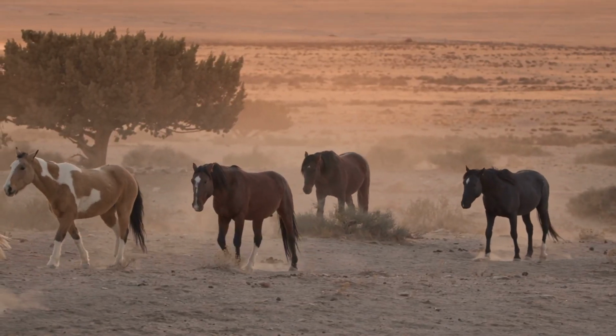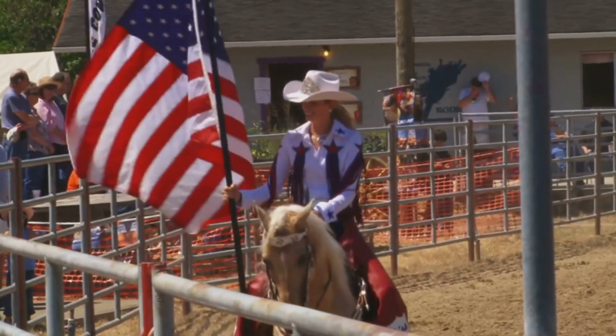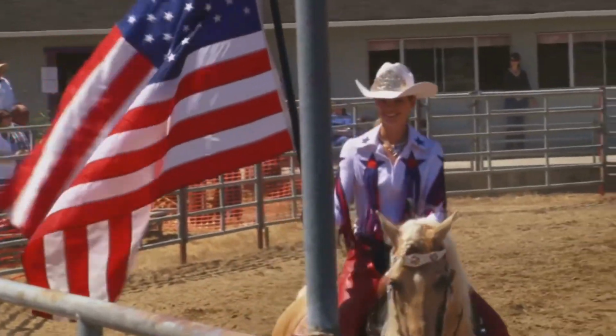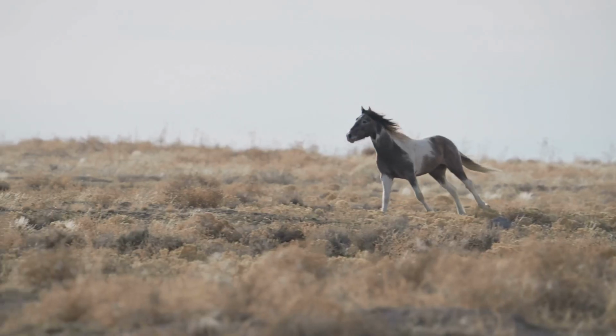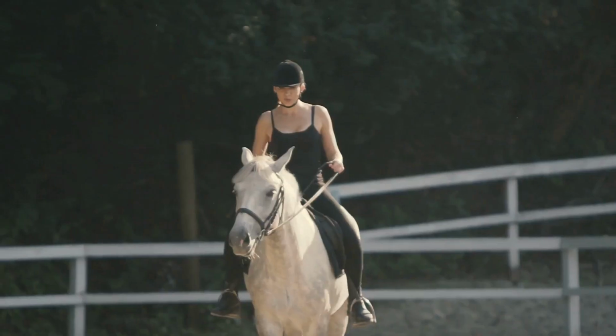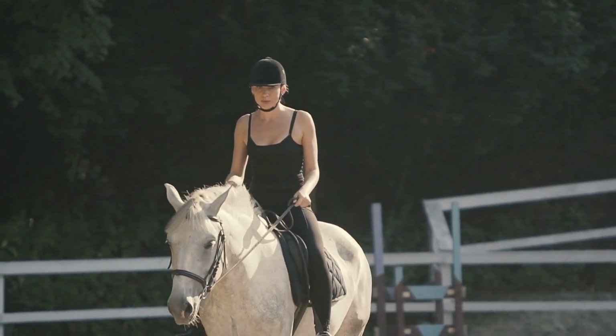From the dusty trails of the Wild West to the gleaming tracks of the Kentucky Derby, these horses are woven into the very fabric of the American story. They've been our partners in work, our companions in sport, and a powerful symbol of freedom and strength. They've earned their place in our hearts and in our history through sheer will and undeniable grace.